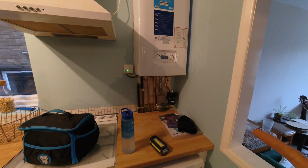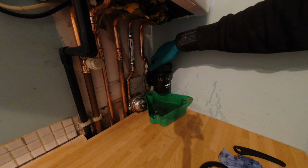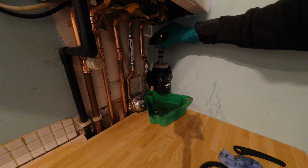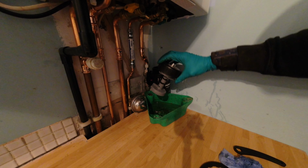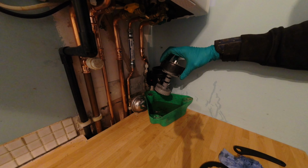I'm going to now get on with the flush. Let's see how dirty the system is. Right, let's see what the filter looks like after running overnight. Not too bad actually, not bad at all. So perhaps the system won't be that dirty after all. We'll find out in a minute once we properly start flushing.